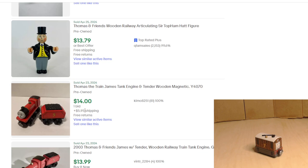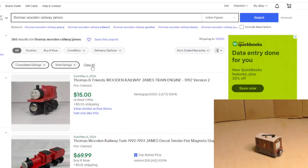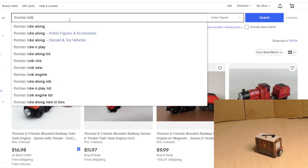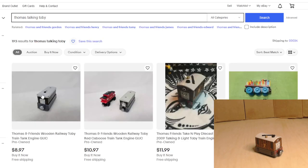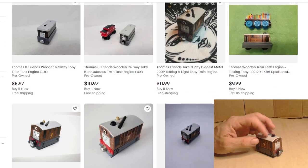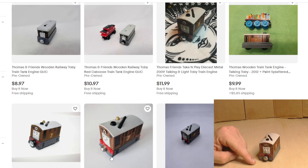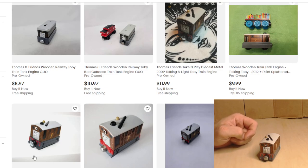So, Thomas the Train, Talking Toby. Let's see if we can find the right one. Thomas Talking Toby. So, not that one. This looks similar, so we have the items on the top appear to be the same. And then between these two, we got the different connector. And then we know it's 2012 because we actually have the date on this one. All right, I'm just going to grab my picture.